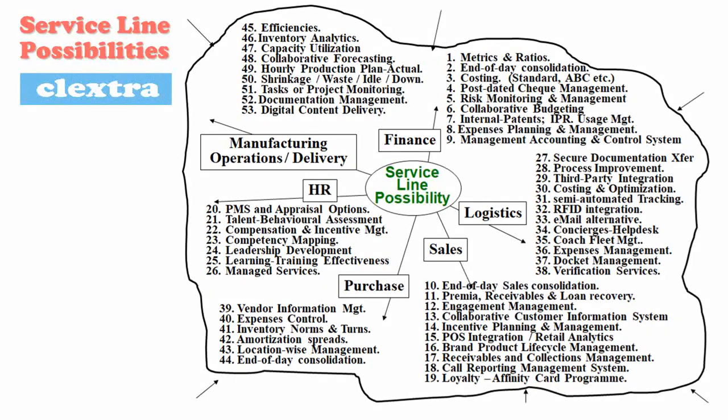Clextra is a humongous platform. It's a huge product. It's got an enormous number of features, and it's been around since 2002, 2003. So we're talking about 17 plus years of development with hundreds of customers.